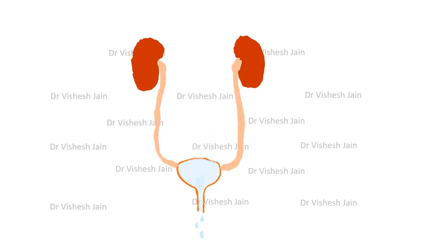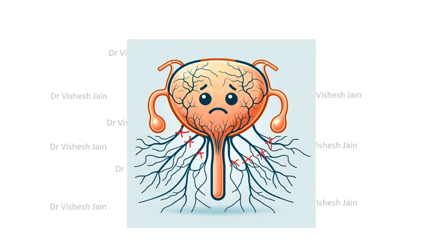As you can see here, the bladder muscles have tightened and contracted, pushing the urine out through this outlet. In a healthy situation, your brain and the nerves in your spinal cord work together to control when you urinate. The brain sends signals to the bladder muscles to tighten and the outlet muscles to relax to help pass the urine. However, with neurogenic bladder, this communication is disrupted.